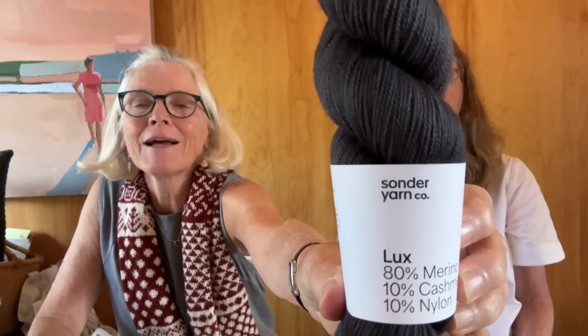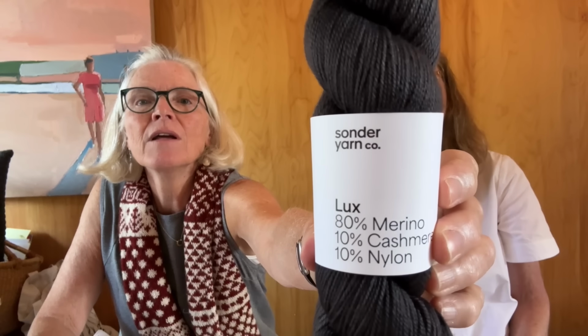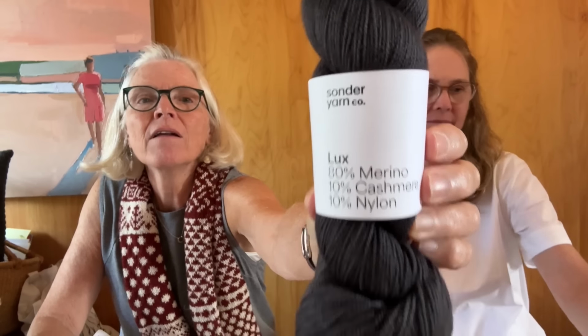And I'm knitting it in this yarn. It's called Luxe. It's from Sonder Yarn. They're a Canadian brand in the Montreal area. It is not scratchy. And it is, as you can see, merino cashmere nylon. And it's a fingering weight, which means it's pretty fine. All right, so here I've done so much.